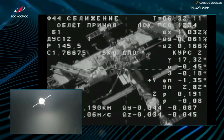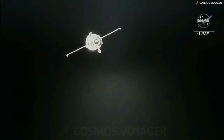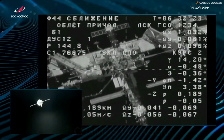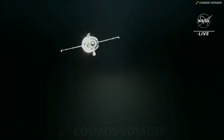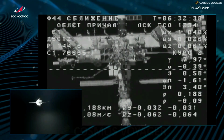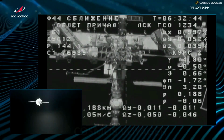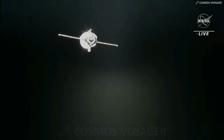We're currently on the axis of the docking port, and we're performing the pitch maneuver. We're performing the roll maneuver. We are continuing the maneuver. The range is 198. Range is 190. Copy.